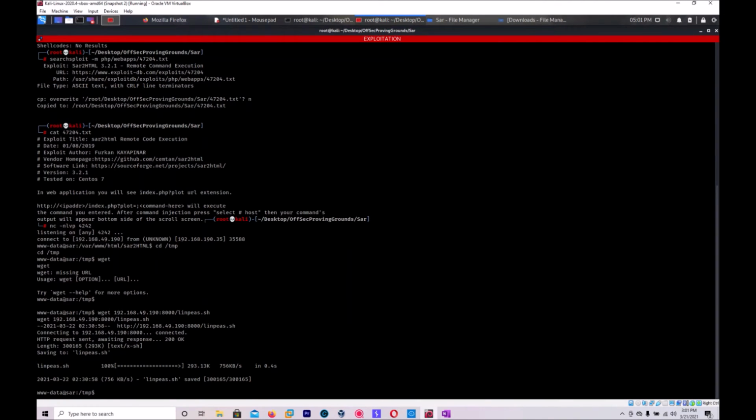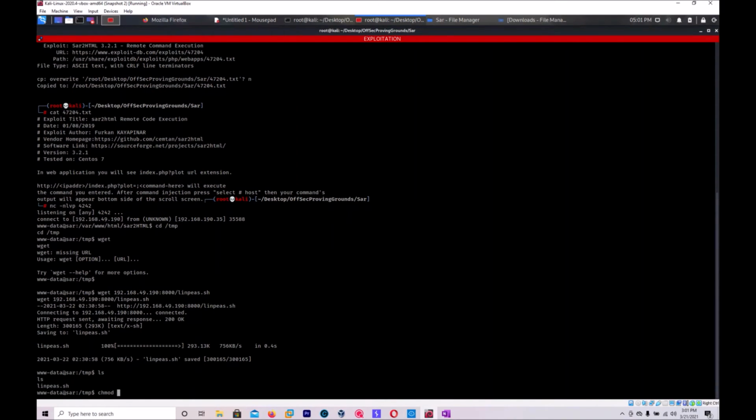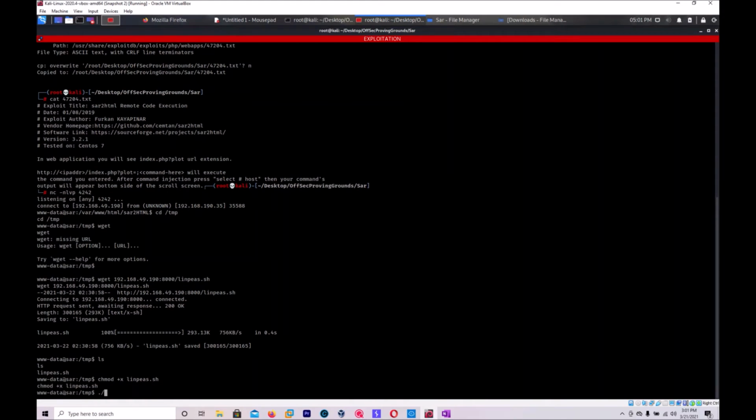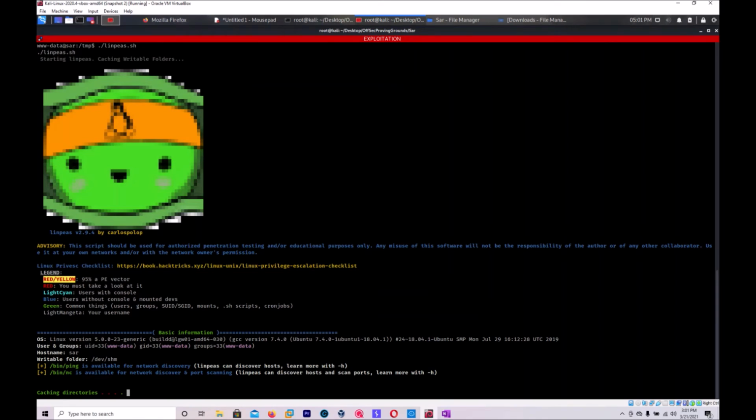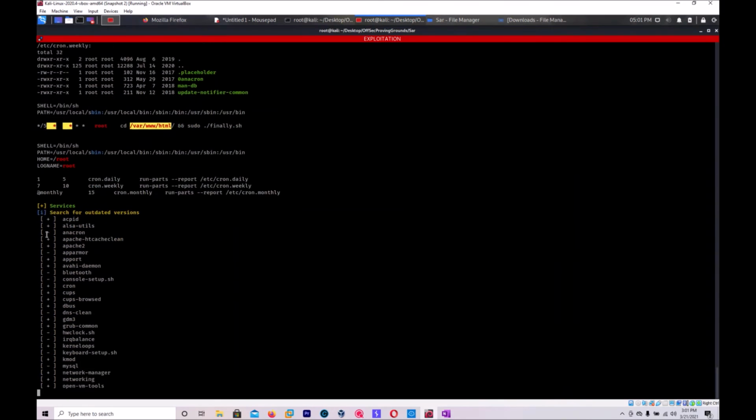Okay. So let's ls, chmod plus x linpeas.sh. Linpeas, not lippies, and let's run it and see what we can find. Okay, caching directories. Here's our legend. We're going to keep an eye on anything that's in red, yellow, or red.